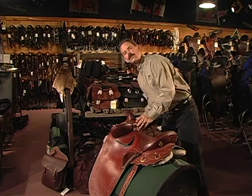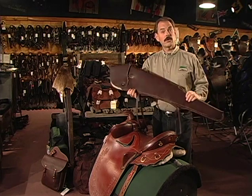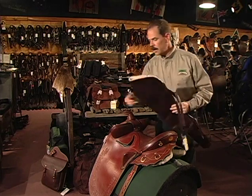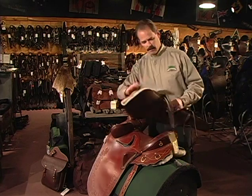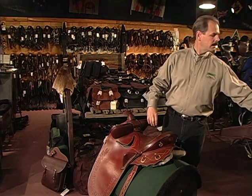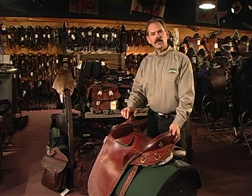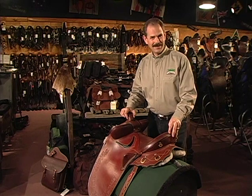For our hunting enthusiasts, we have a leather rifle scabbard. On an Australian saddle, a rifle scabbard attaches between the top flap and the sweat flap, but on the off side of the saddle. So you can see how truly versatile you can make an Australian saddle with the addition of a saddlebag.